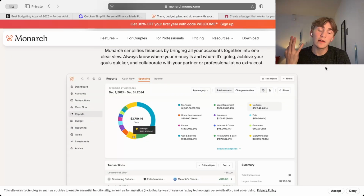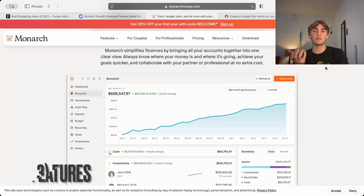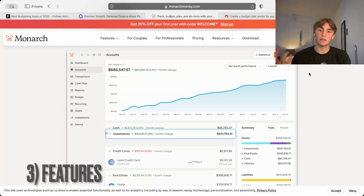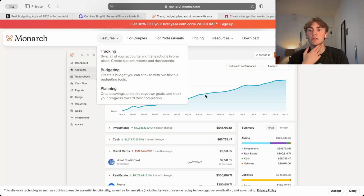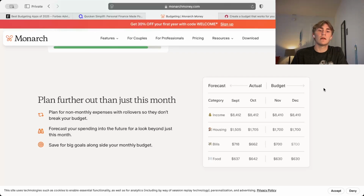Number three is probably the most important from a function standpoint because it's the features. If you go to any of these websites, you'll see that they all have different features. They're all similar, but they all have some sort of gimmick. For example, Monarch Money has this flex budget. Is this something that helps you? Monarch Money has forecasts, which I find extremely helpful. If I know I have an expense coming up, I can budget for that months in advance. I can throw it in there and work around that.